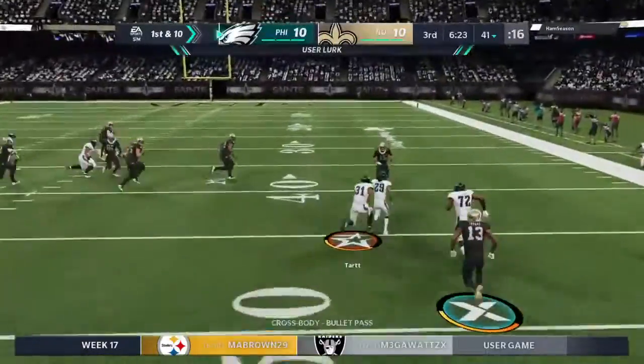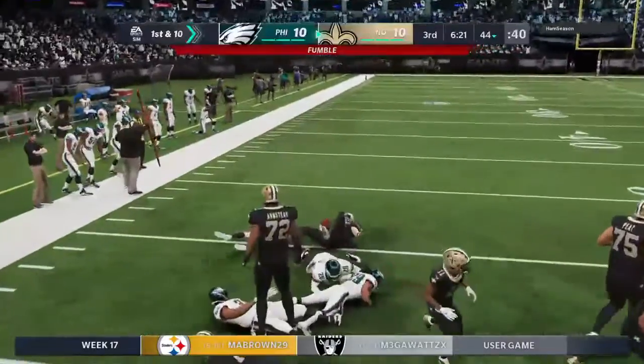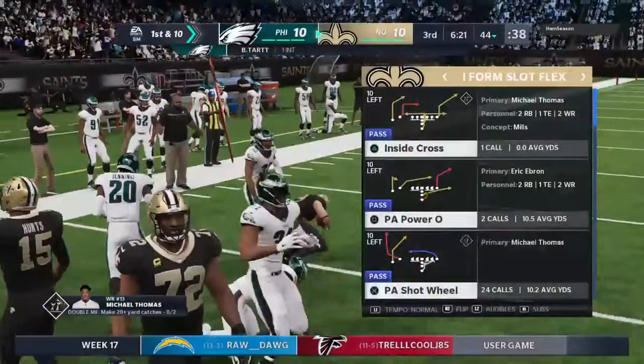Oh, you saw that one coming. It's intercepted. And the ball is knocked out. And the return this time will go out to the 42-yard line.